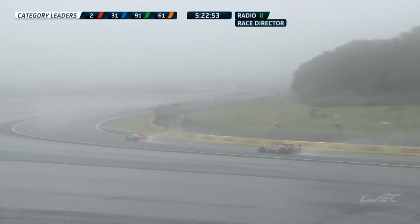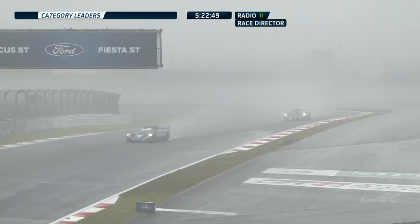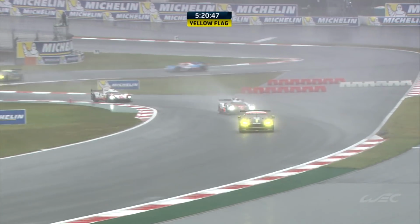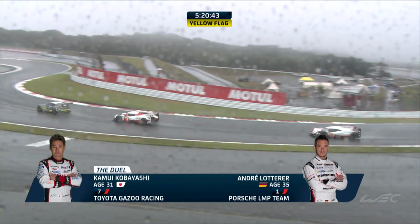Gentlemen, visibility is dropping. Visibility is dropping from start-finish line all the way down to T3. I'm seriously considering putting all that area under yellow flags.